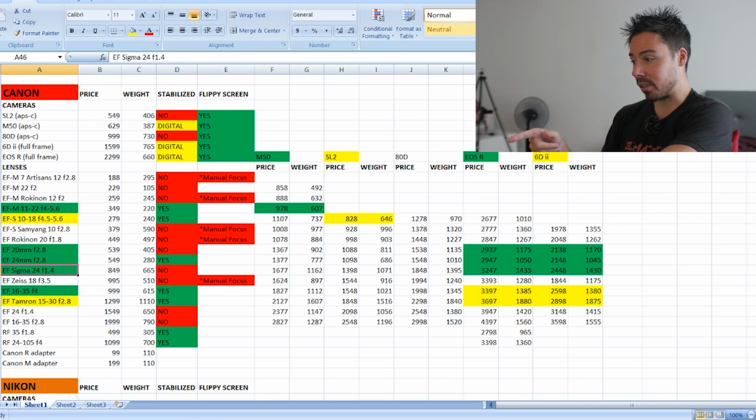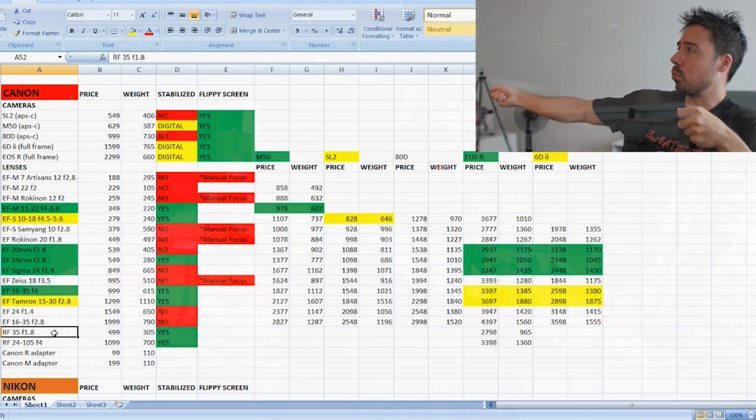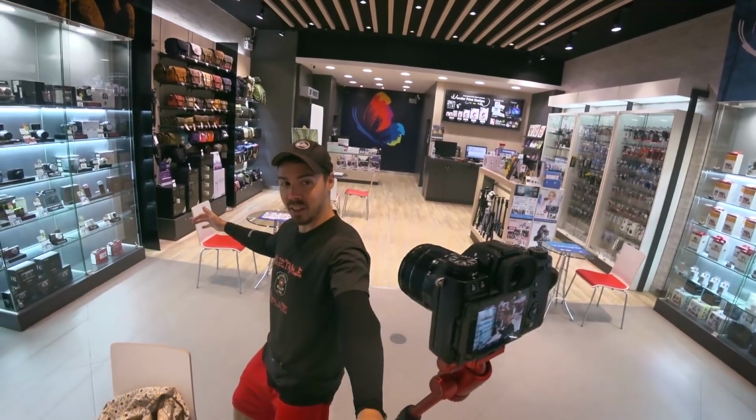They're at the bottom here, and if I had to choose, it would be that 35 1.8 because it is stabilized. That is phenomenal. And for this video, it would be perfect. It would actually look amazing. I wish I had it for this video. It would look better than this, and it would autofocus well. And it's pretty light. So you could do the hand-holding. You'd have to have a really long tripod for that though.